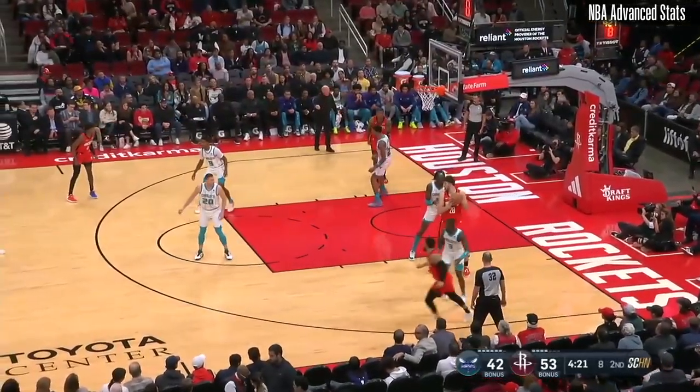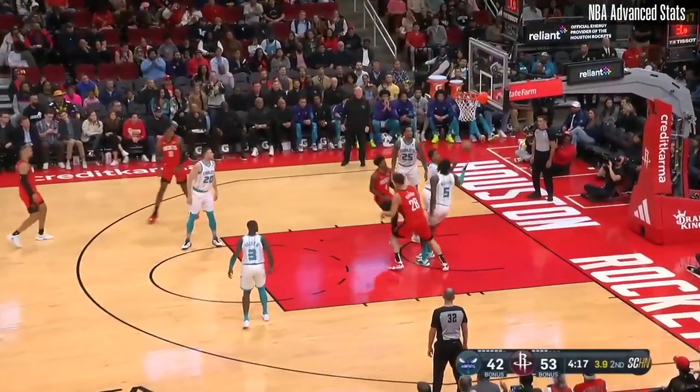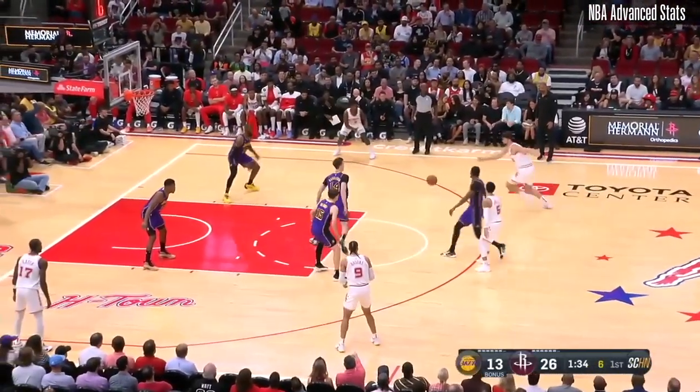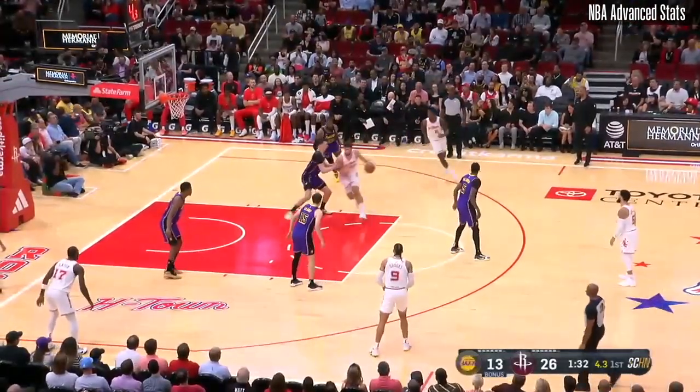Here, one-on-one against Mark Williams, and he's just going to back him down. Even though Mark Williams is a little bigger, he's able to still back him down, give him a little fake over the left shoulder, and then hit a nice hook shot. Great stuff right there from Sengun.